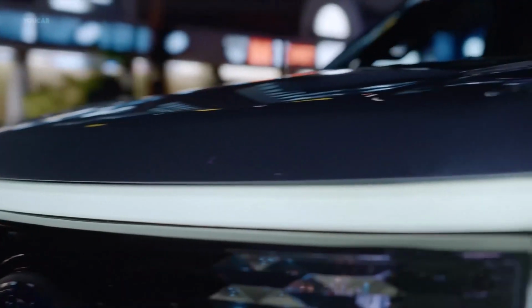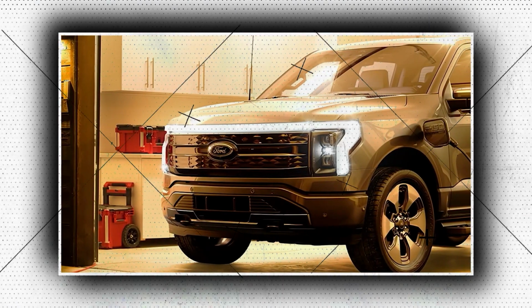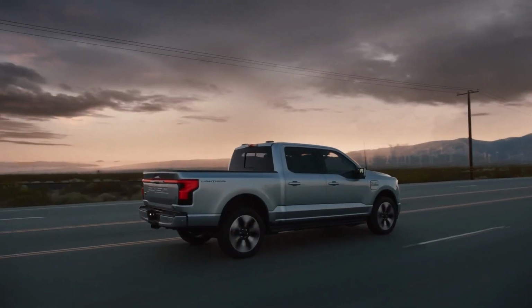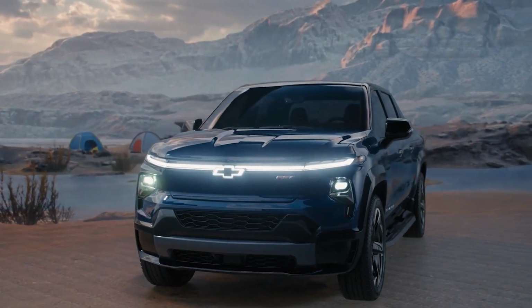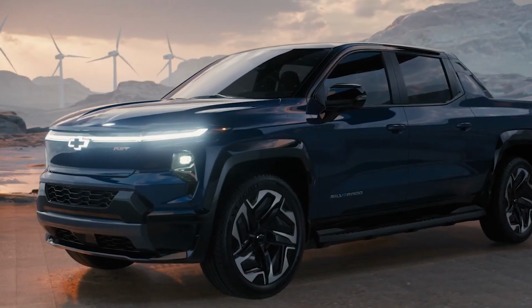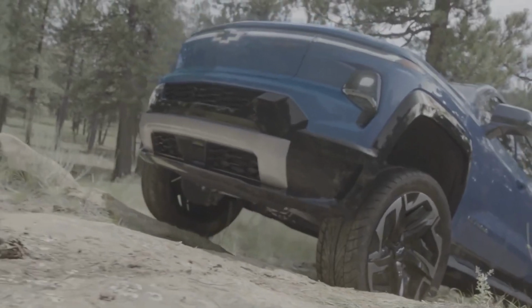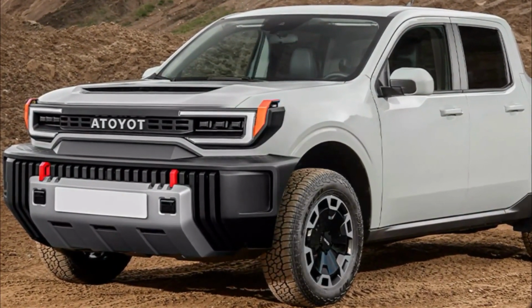For reference, the Ford F-150 Lightning has two battery types: a 98 kWh battery pack with a range of 230 miles and a 131 kWh battery with a range of 320 miles. The Silverado EV, on the other hand, has a huge 200 kWh battery thanks to GM's Ultium platform, which gives it an amazing 450-mile range on a single charge. These trucks are pretty fuel efficient, but the Stout EV is going to be even better when it comes out.